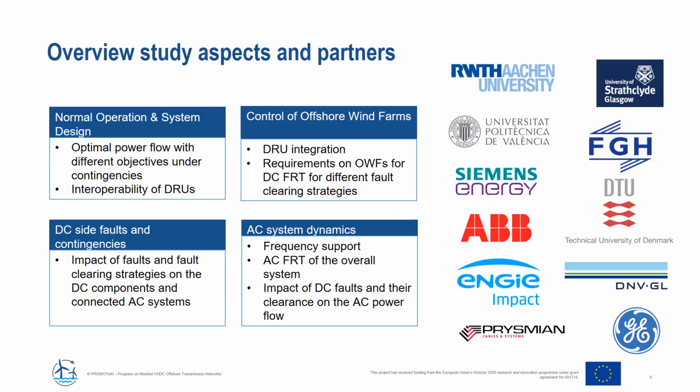Another part was DC side fault and contingency. There has been a lot of work on fault clearing equipment and fault clearing strategies within PROMOTioN. I'd like to refer you to work packages 4, 5, 6, and 10 to have more insights into, for example, DC circuit breaker design and testing, or the protection strategies. And within Work Package 2, we took the main component specifications and the main protection strategies and had a look at what is the impact on the DC system components and also on the connected system.